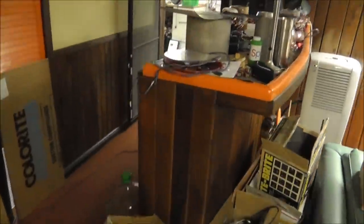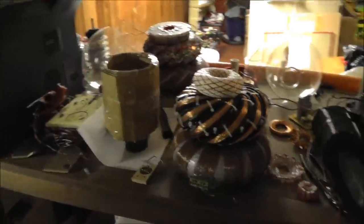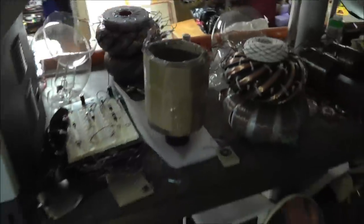It's just a collection of junk right now. Some of the coils and stuff that I've always been working on, I leave out so I can walk past them and be reminded of things I still have to do. Other people who come visit can see them as well.